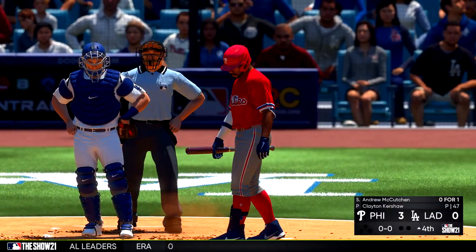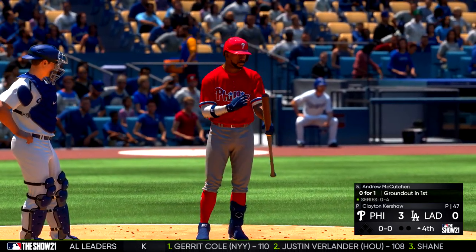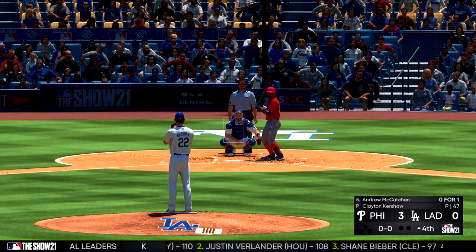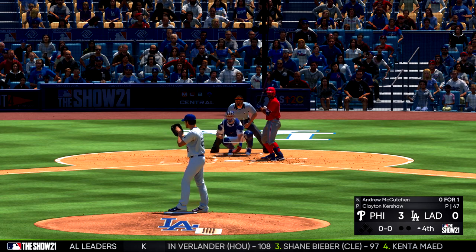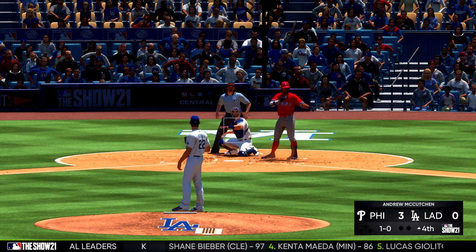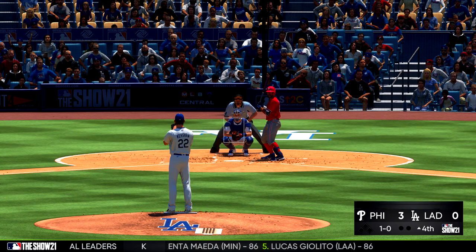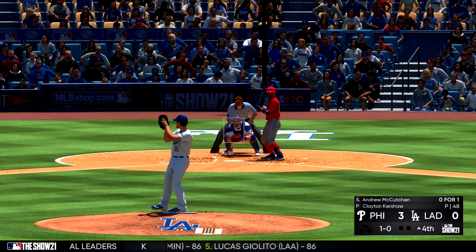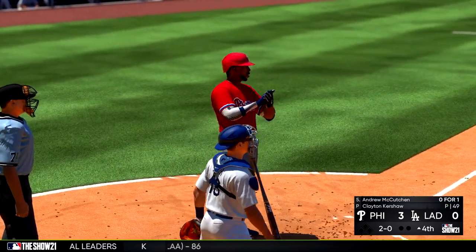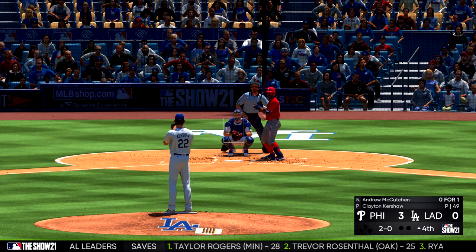Leading off for the Phillies, here's Andrew McCutchen now. He'll be the one to start things here against Clayton Kershaw. Here's the first pitch to him. And this is just off the outside corner for a ball, 1-0. Just a bit high with the fastball, but didn't get the call. 2-0. To a guy with this kind of pop, you better be awfully careful because he's going to be swinging out of his shoes.